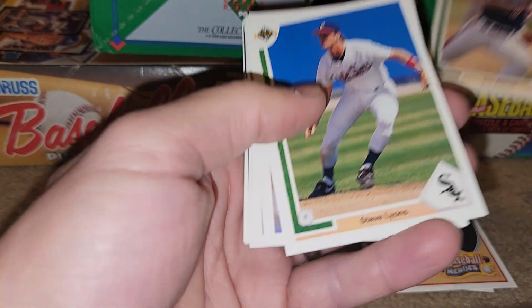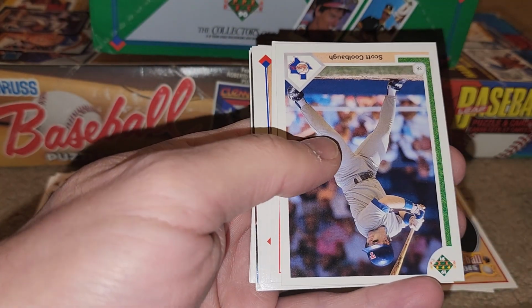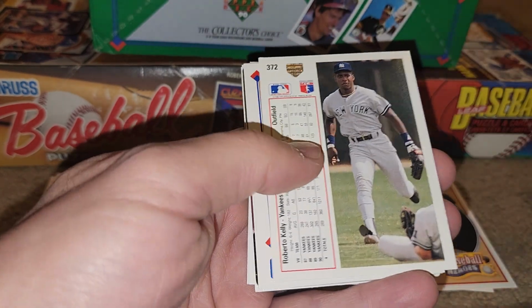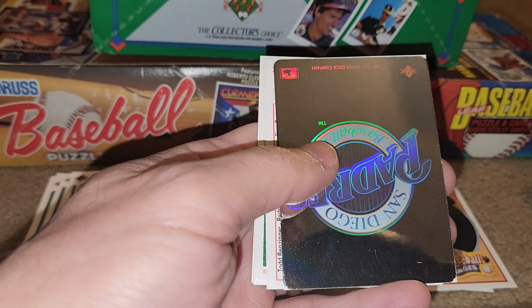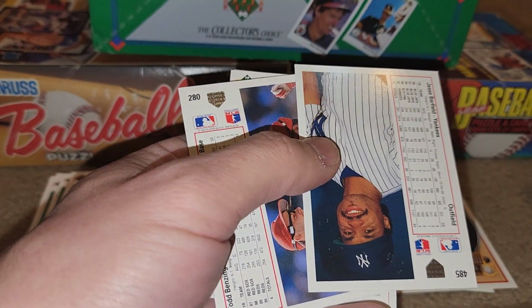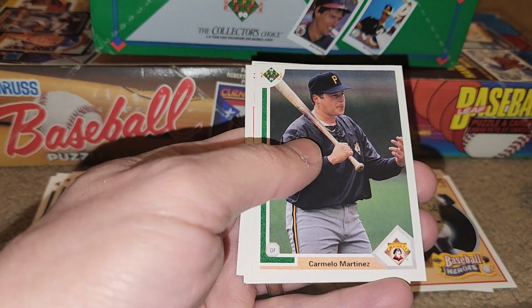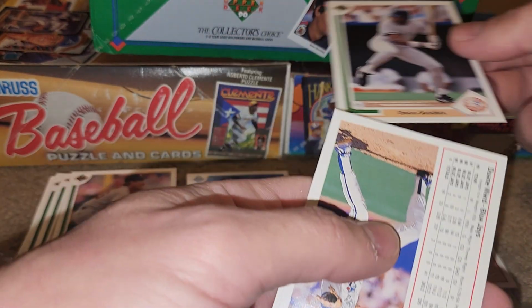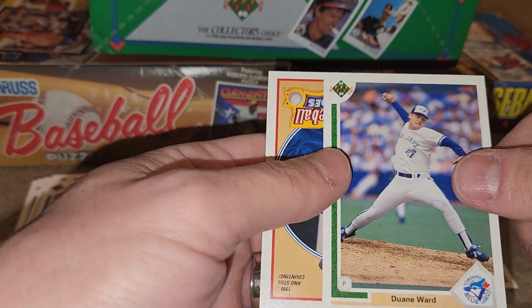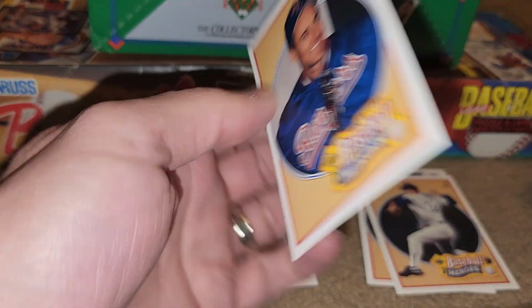Hall of Famer Tim Raines. Steve Lyons. Wade Boggs, definitely a Hall of Famer. Tim Burke. Scott Coolbaugh. Roberto Kelly. There's Lenny Dykstra, the Phillies checklist. Jeff Hewson, Padres. Jesse Barfield. Todd Benzinger. Walt Weiss. Carmelo Martinez. Deion Sanders. This is his second year card. He's not in the Hall of Fame, but we'll keep it. He's collectible. Dwayne Ward. And Nolan, 1990, and still counting.